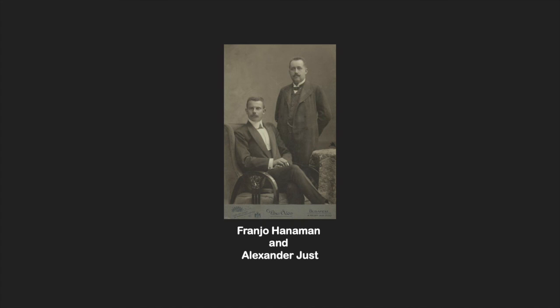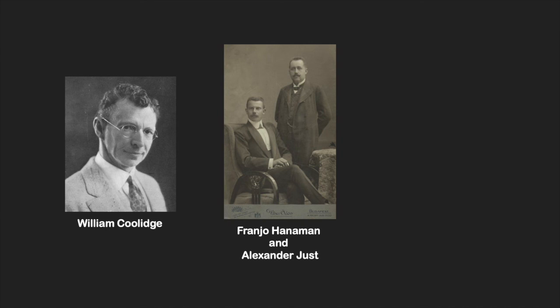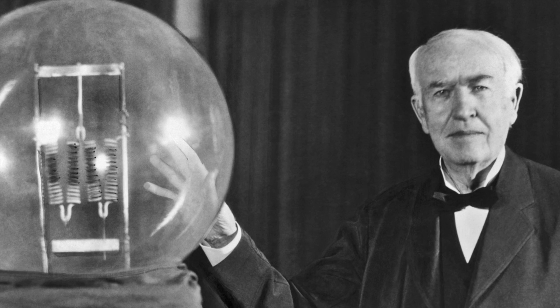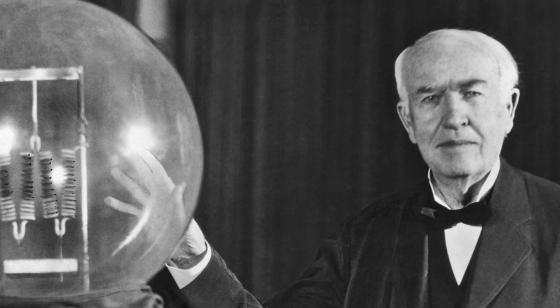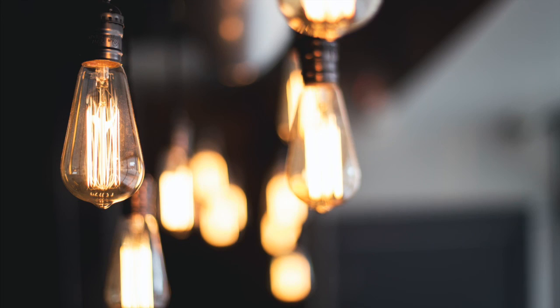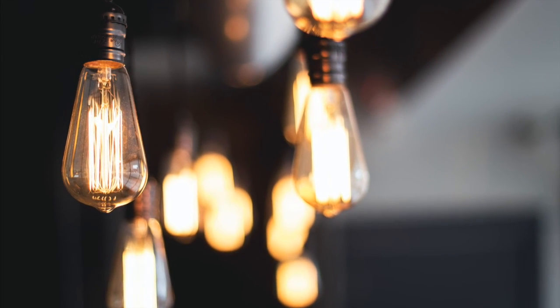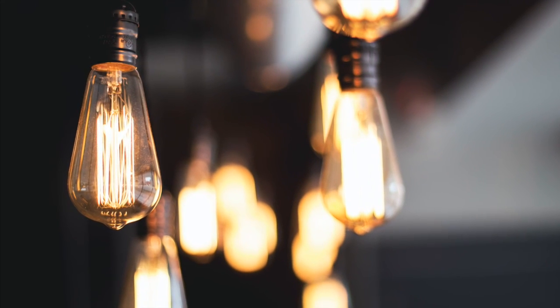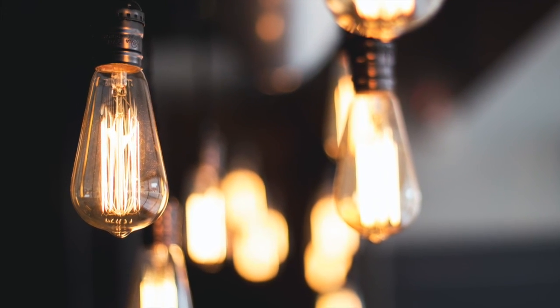Tungsten filaments were first used by Hungarians Hahnemann and Just, then perfected at the General Electric Company by William Coolidge. And filling the bulbs with inert gas was the idea of Irving Langmuir. So Edison didn't invent the light bulb, but he was the most successful at commercializing and marketing it. Tonight, when you turn the lights on, you can thank not just Thomas Edison, but Davy, Swan, and a whole host of others for inventing and perfecting the light bulb.